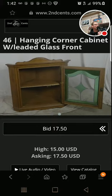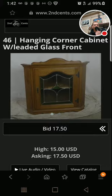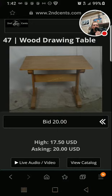Sold at 567, 15 now, 567 for $15. Wood drawing table, lot number 47. 17 and a half now, 20. 20 on the wood table now. 20 on the little drawing table now. 17 and a half, 20.